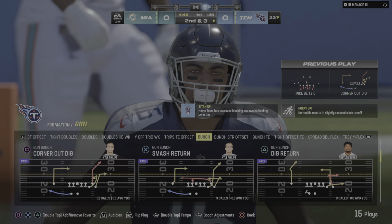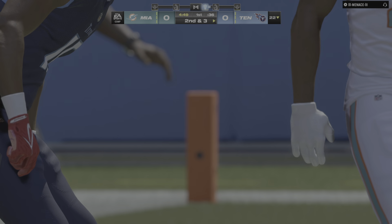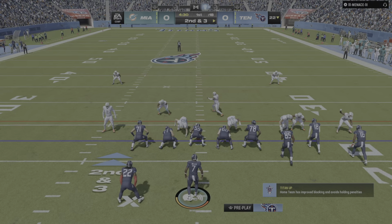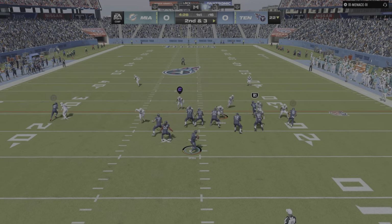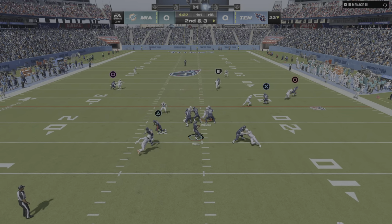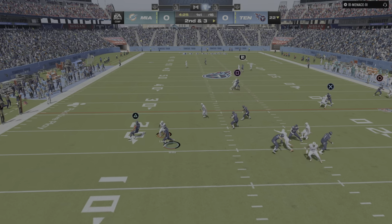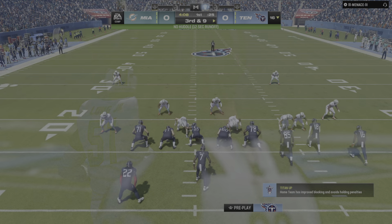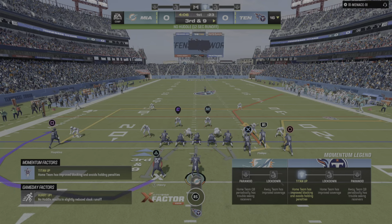Gain of 7, and that'll bring up second down. A good safe pass there right off the bat. That's almost a rhythm play. That's what we like to call it. Get them into rhythm early, something safe, something they're confident about, something they feel good. And he can't get rid of it. He's taken down. So trouble already here on their opening drive.